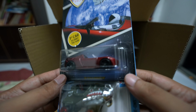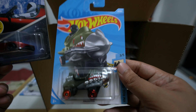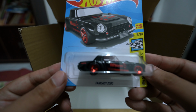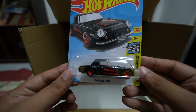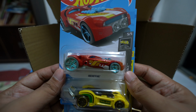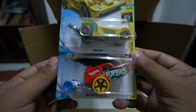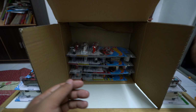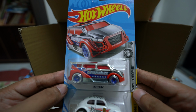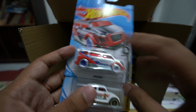Special car, Bazooka in green. This is like a military issued Bazooka. Fleetside 2000, Rocket Fire, Tooligan, and Hot Wheels Papa Willy. Speedbox from the Super Chrome. I think the 2019 Super Chrome looks a lot better than 2018. Yeah.